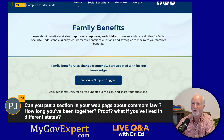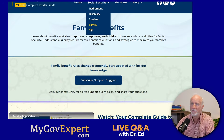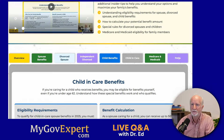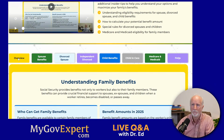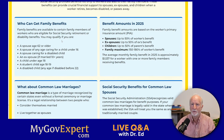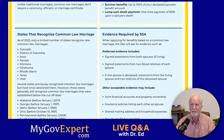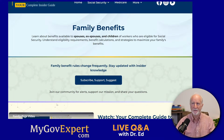If you go into mygovexpert.com, click on family, then click on family benefits, and click on the overview. I've got all spouse benefits, divorce spouse benefits, independently entitled divorce spouse benefits, child and care benefits, Medicare, Medicaid, all that. So there it is right there, common law. Those are the states that recognize common law as of 2025 and some that didn't. They changed it.